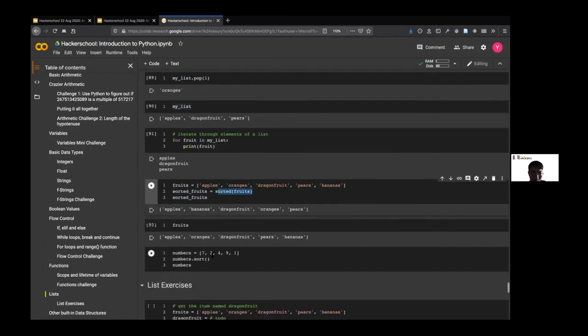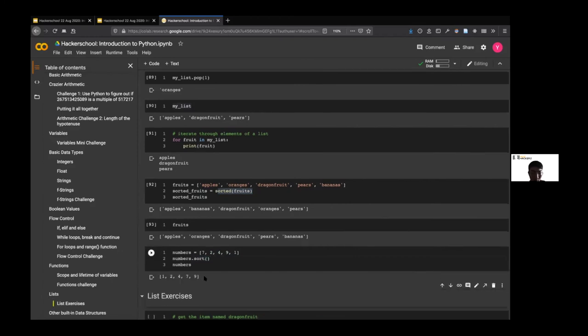But there's also another way, which is to use the dot sort method. And this will mutate the original list. So right now, if you run these numbers and we dot sort it, it will give the numbers in ascending order and the original list is being mutated.